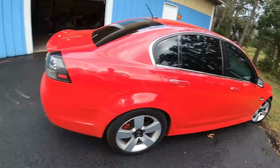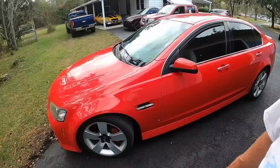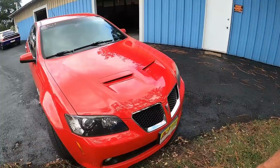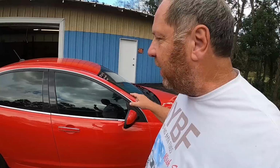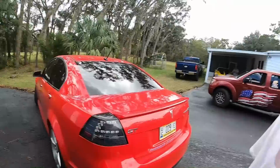All right, guys, a Pontiac G8 GT with an LS. It's an automatic. It's an 09. Now this thing has a 6-liter V8. A 6-liter V8, not 5-liter, 6-liter in this little car. So that is pretty, pretty cool. And by the way, that's how it came. That's how rare it is. That's how it came. And it's race red. All right, let's go in.